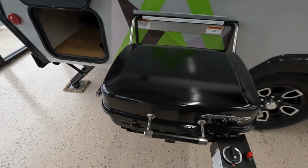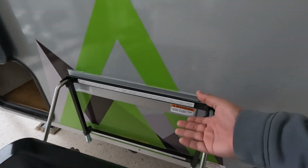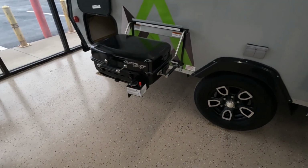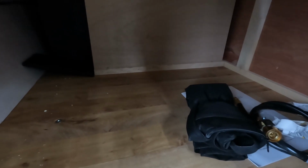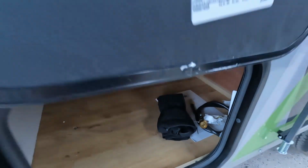So kind of cool, just kind of mounts on the side of the RV. On the Expedition, certain models come with the bracket standard, and then it's just an option to add either a grill or a cooktop or whatever you want for it. And then you have your same compartment. Pretty much all of them have this exact same compartment. Just a good place to put things that you don't want in the main areas or inside the RV.